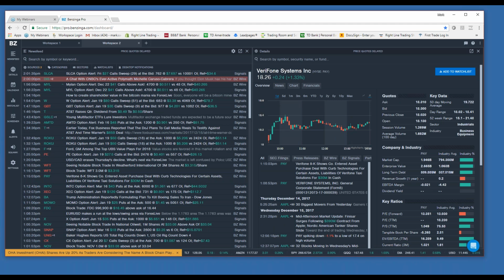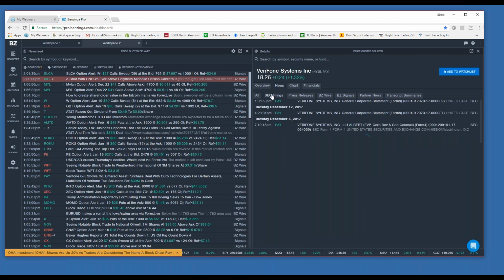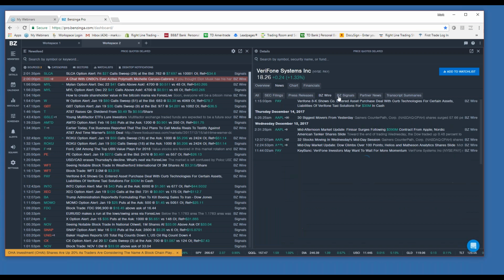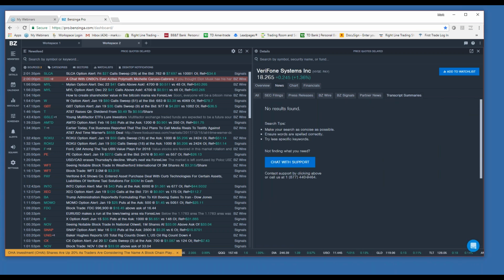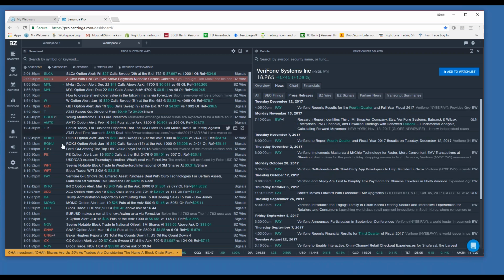It gives me any news that crosses on it. It gives me a lot of information, and then I can break it down: SEC filings, press releases, BZY or BZ signals, partner news, transcript summaries. So I really can hone down on anything that crosses here.